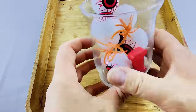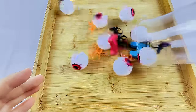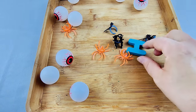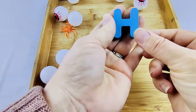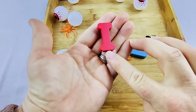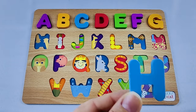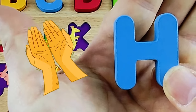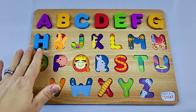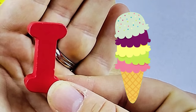What do we have here? Spooky eyeballs and spiders. The letter H. We have an eye. H is for hands. The letter I is for ice cream.